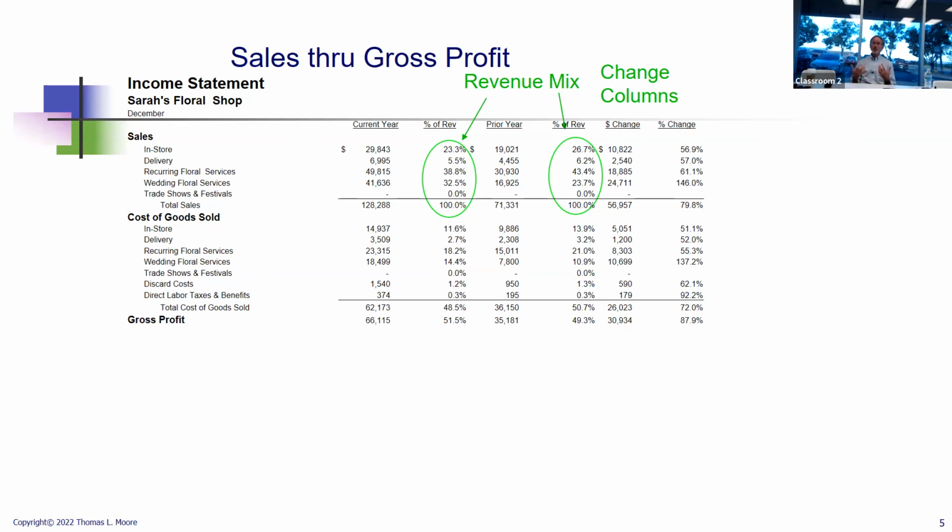And this again is split out by line item, so you can kind of get a sense of where your costs are coming from to produce that $128,000 in sales. So if we look at this report, we can see that we've got cost of sales from in-store, we've got delivery costs associated with the delivery of the product or the services. We've got costs associated with reoccurring floral services. And because we've got this as a percent of revenue, as well as compared to prior year, now you've got an opportunity to start seeing where things are shifting.